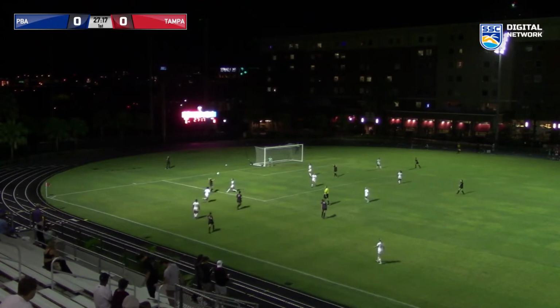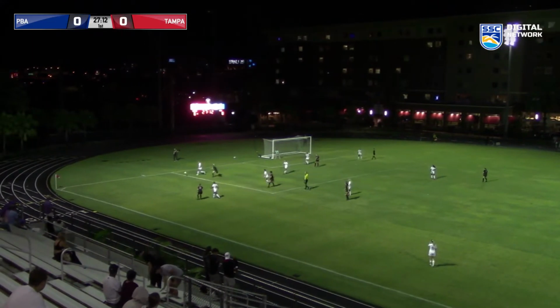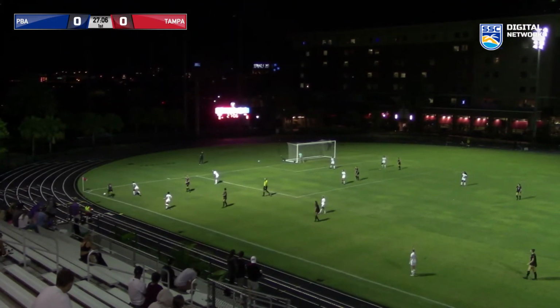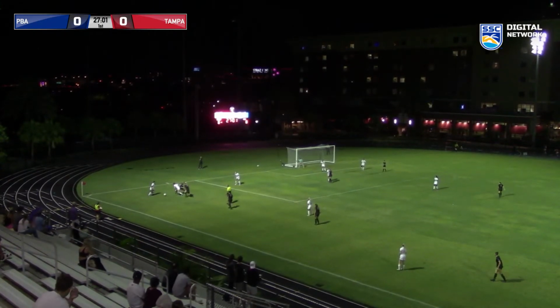0-0. Here's the ball in. Almost a handball right there. Sailfish try to kick it out. Good pressure there by Tampa, and they win the ball. Great job there. Gabby DeSoto's still trying to fight for the ball.